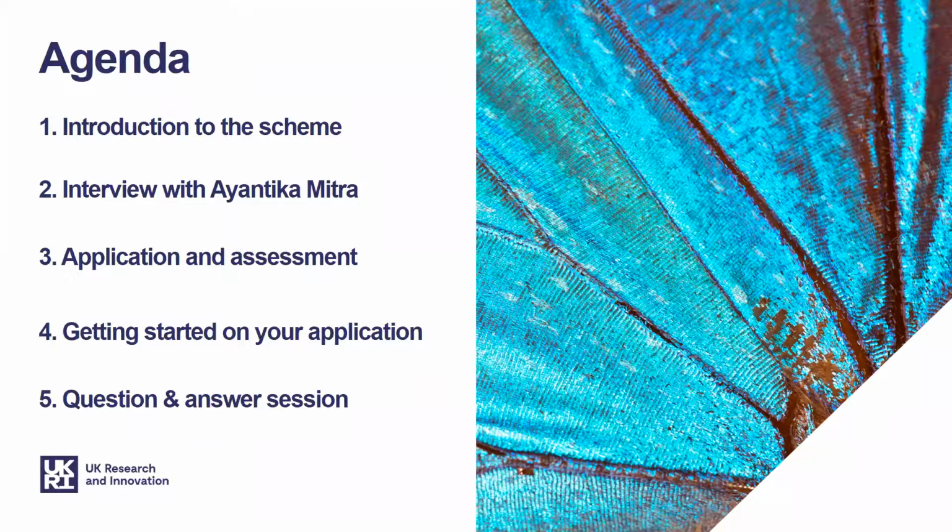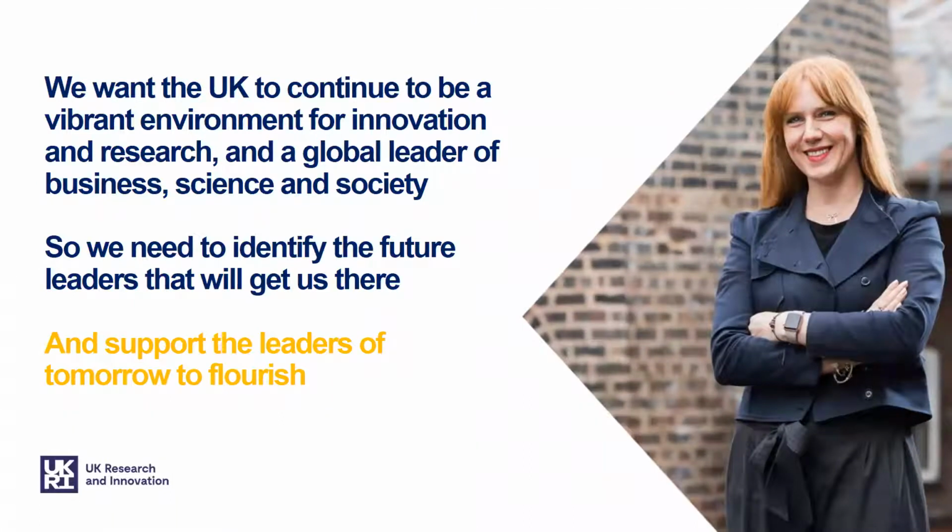So the Future Leader Fellowship Scheme exists because we want the UK to continue to be a vibrant environment for innovation and research, and a global leader of business, science and society. And to do that, we need to identify the future leaders that will get us there. And so the Future Leader Fellowship Scheme exists to support the leaders of tomorrow to flourish and excel in their careers, to benefit not only themselves, but the team that they work with, the company they work for, and ultimately the UK as a whole.